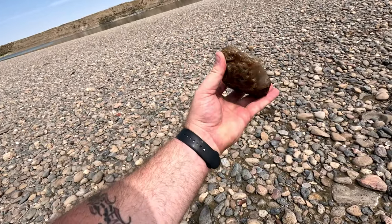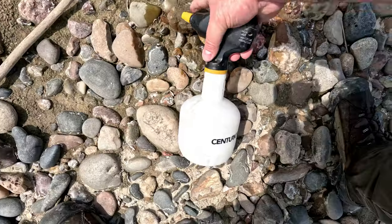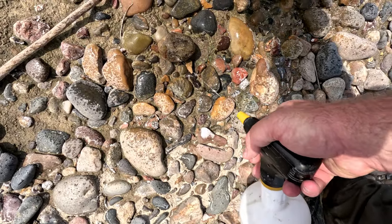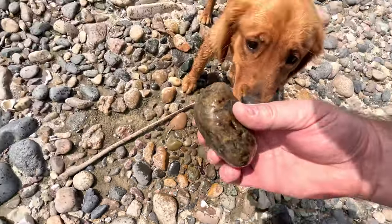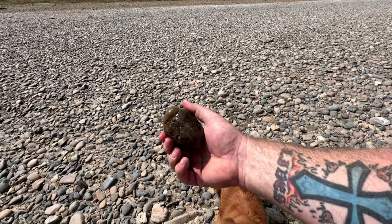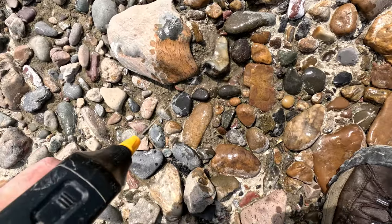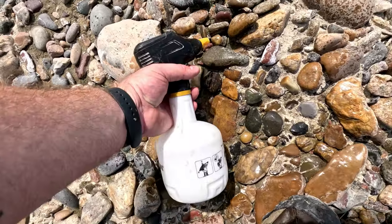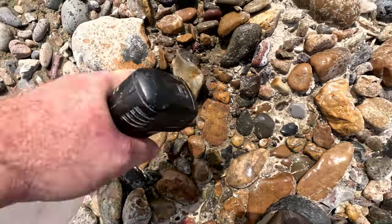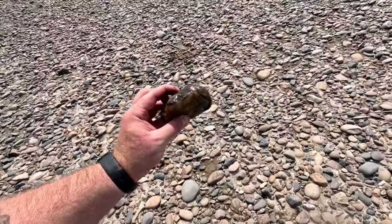Kind of a weird piece, but we'll take it. There we go. Piece. Look at this piece. That's got some dendrites and banding. Oh, it's a lot bigger than I thought. There we go.